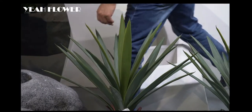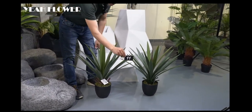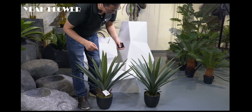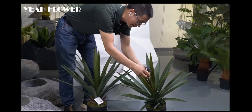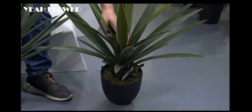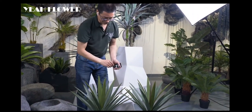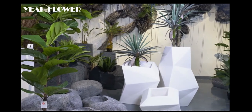So I would like to give a number for these two with 2 colors. This one is number 11, with 2 colors. One green, one with brown at the center here, while this one is green. So this one, number 11 with 2 colors. Okay, so we can move to the next one.